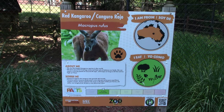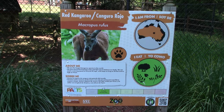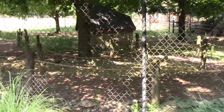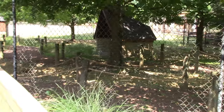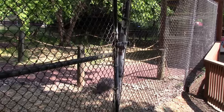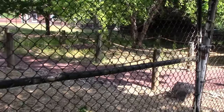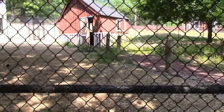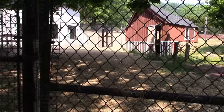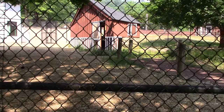Across from them, you got red kangaroo. All right, so just like the wallaby, I'm not currently seeing the kangaroo. So again, they're probably gonna be in this barn right here. So I'll check back a little bit later.